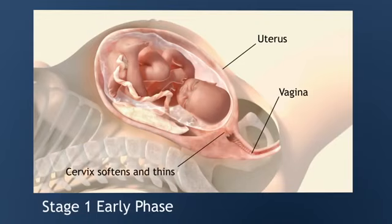The cervix, or the opening to the uterus, begins to soften, efface or thin out, and dilate or open. The cervical changes are necessary so the baby can pass through. Usually, a woman's water breaks during the first stage of labor.